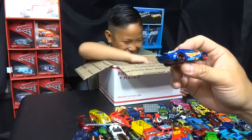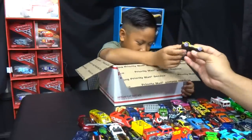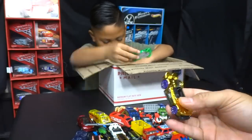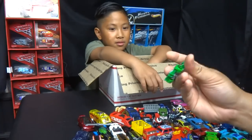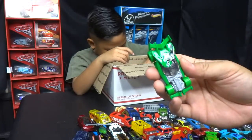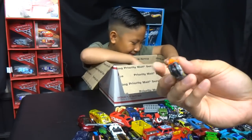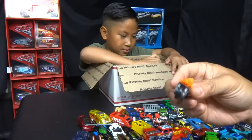And another Hot Wheels Night Shifter. Here we go. Monty Racer in gold. Let's bring that to the jewelry district and ask them how much we can get for the gold. And here we got the Drift King in green. Team Hot Wheels. What's this? This is the Canyon Carver, I believe. You'll never know. I think it's the Canyon Carver.